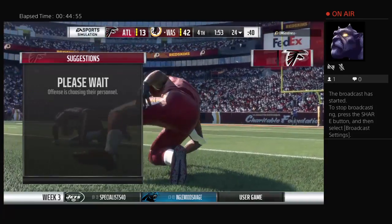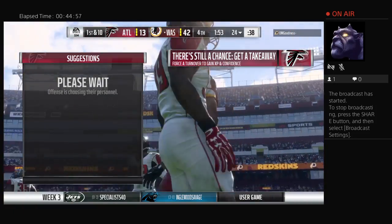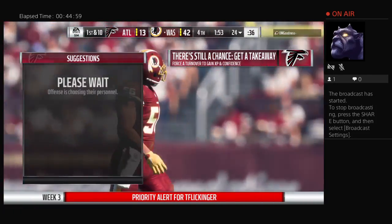31 yards on the punt there. And it'll be Redskins football now with a 1st and 10.